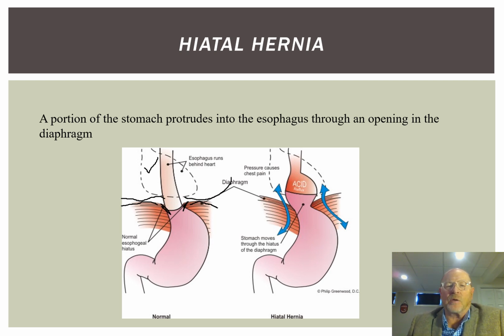What happens in a hiatal hernia, if we look over on this slide, is that that hiatus expands. It enlarges. It doesn't hold the esophagus in place. And now, because the hiatus is enlarged, it allows the stomach and the esophagus to slide up and down. And at some point, the stomach is going to get pinched off by the diaphragm, and it's going to shoot the hydrochloric acid up into the esophagus. So again, then we have GERD, and that's very painful. So hiatal hernia actually is one of the most common causes of GERD.